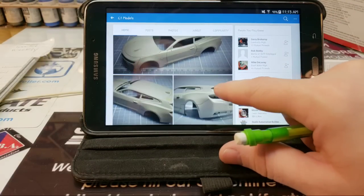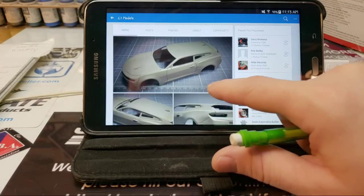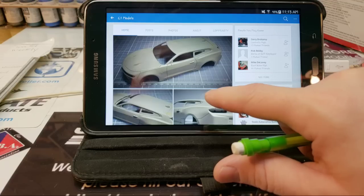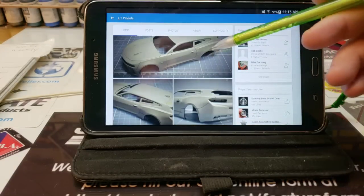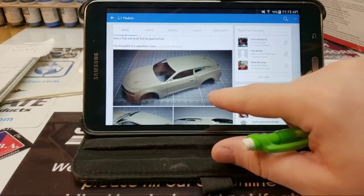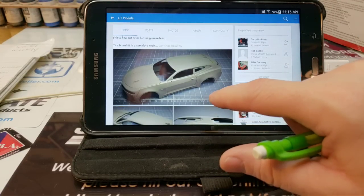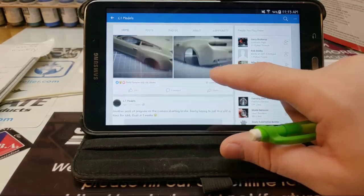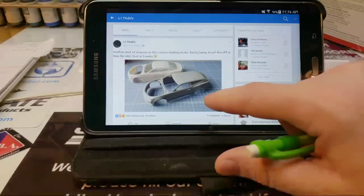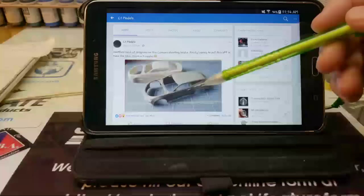On this Camaro, it takes the AMT new Camaro, and it was 38 euros, 54.35 for US, but you're getting a full body and everything. Guys, this is going to be a beast. This is just so good looking to have. And then here he shows you the AMT body with the Camaro body.